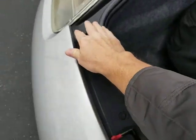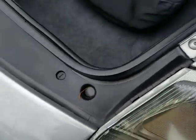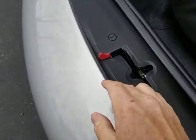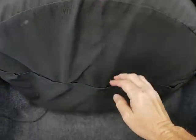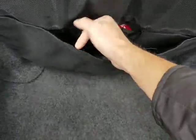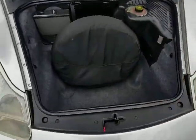You can see the plastic here on the front, not cracked or anything like that. A lot of times this piece here, for whatever reason, gets old and gets all cracked up, but it's in nice shape. It's got the spare here. You've got the jack and all the equipment to change the tire there, but really nice and clean trunk area.